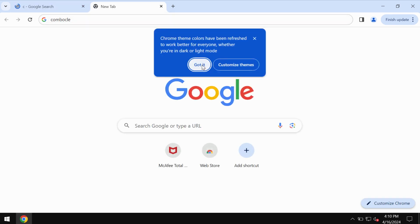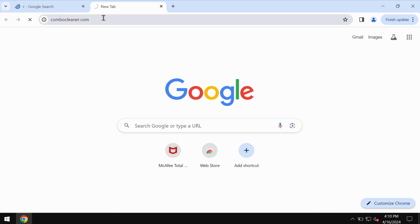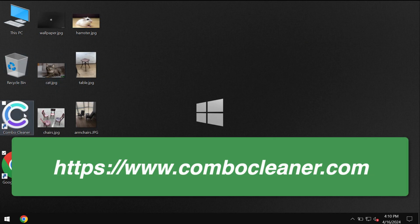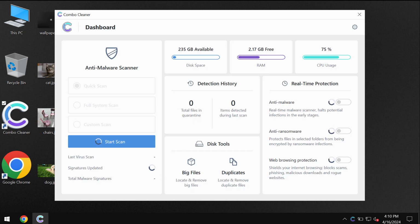Also, I would recommend you to carefully research your computer with Combo Cleaner antivirus, which you may get on the official page combocleaner.com. Use the green download button, install the application, and once it is successfully installed, start carefully researching your system. Combo Cleaner will help you to effectively detect and eliminate other threats which could still possibly remain on your computer.